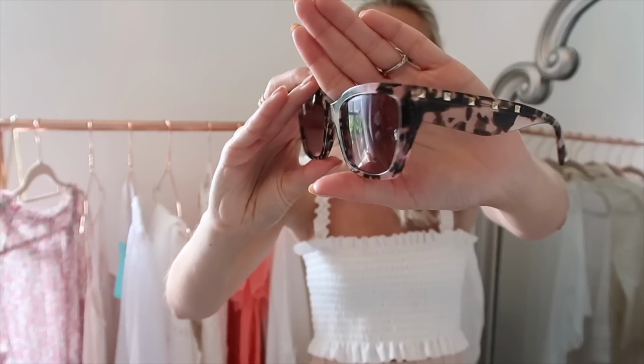This is a new pair that I have from Valentino. They've got some really lovely detail on the sides here. They're a nice light coloured tortoise shell, which I think is so classic, and they're not too harsh and dark against my complexion either. So this is my current favourite pair. The High Street also has some beautiful options. Look for really fine wireframe sunglasses if you want to create a really lovely delicate look, or white frame sunglasses are really on trend at the moment as well. But as I said, the blog post will have loads of different options for you to have a look through.